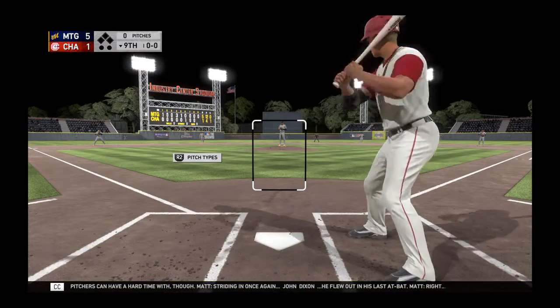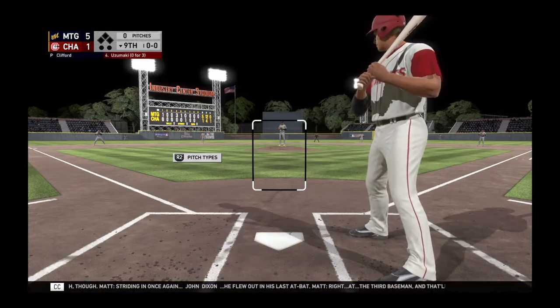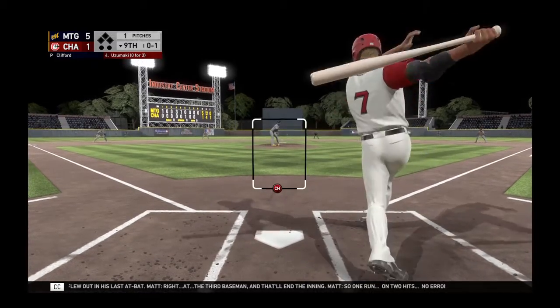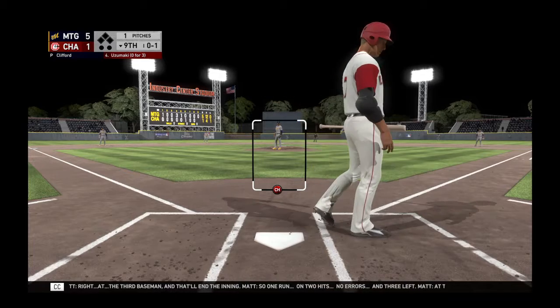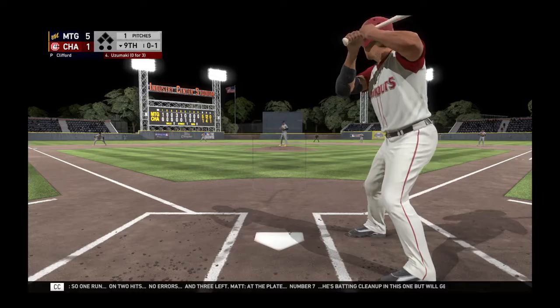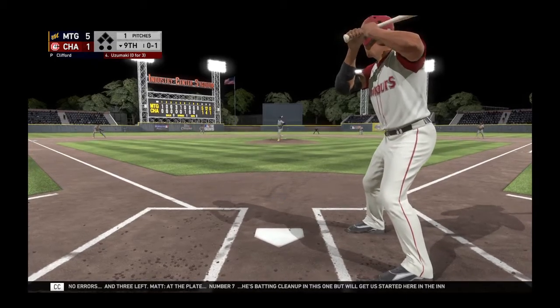He's batting cleanup in this one, but we'll get us started here in the inning as they look to wake up the bats. Yeah, not much to get excited about with just the single notch on the scoreboard, but you have to give credit to where it's deserved. The pitching on the other side has been really impressive.